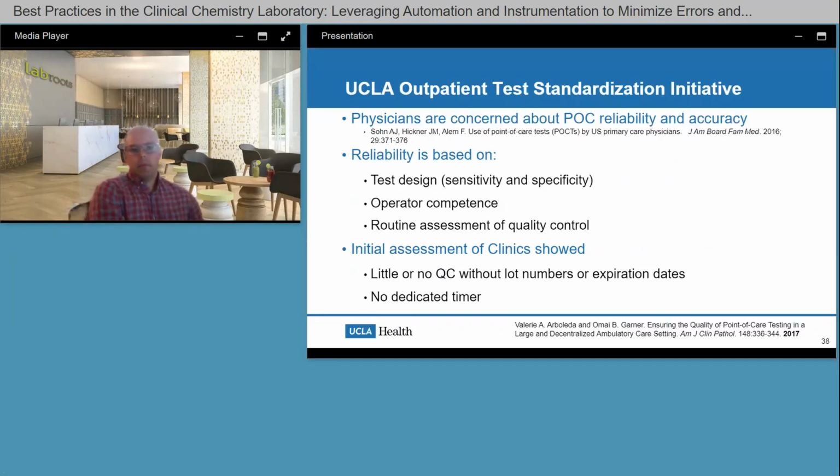The other thing in the point of care space, as far as laboratory concerns, errors, and quality of testing are concerned, is that there's this notion, this legacy, that point of care tests are not as good as clinical laboratory tests. Now, if point of care tests were not good, we wouldn't be using them, but are they not as good?